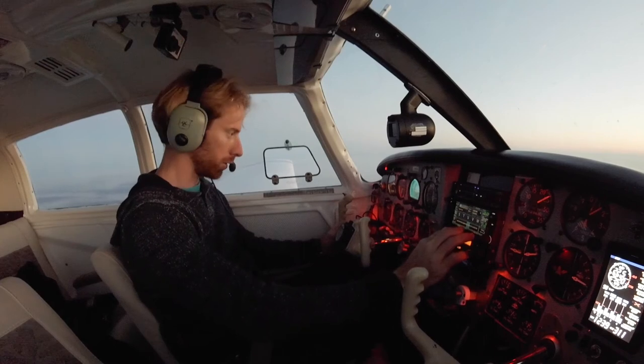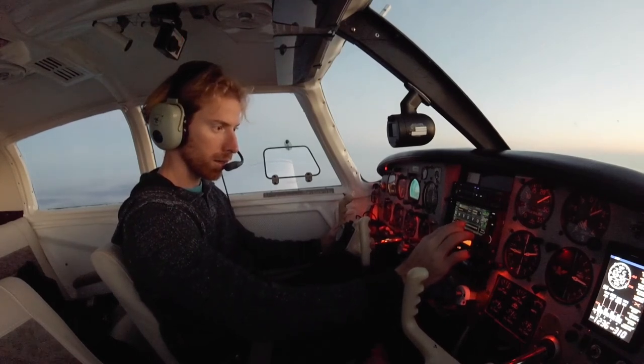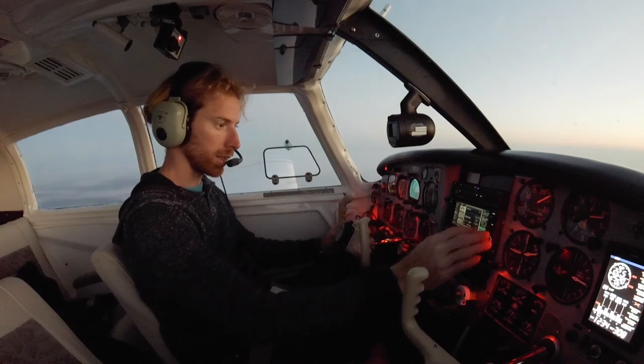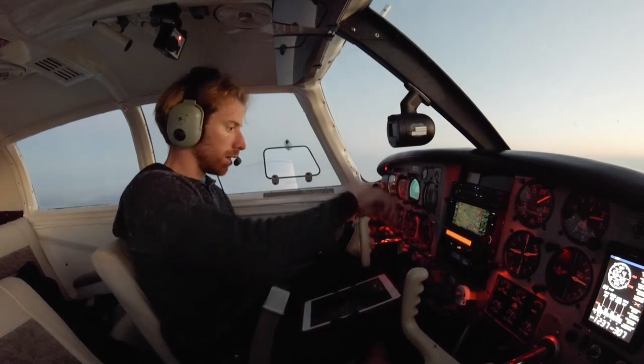That's the initial approach fix for the ILS in Nürnberg. Enter, activate. So this is a left turn.